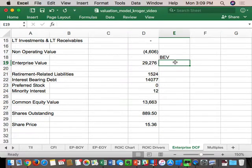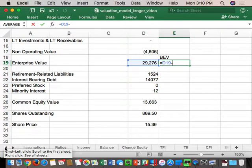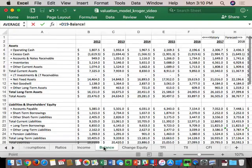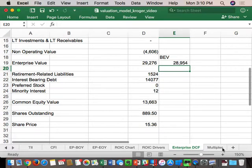Okay, so if I'm going to compare the multiples of the model with the multiples in the real world, I need to have what I call a Bloomberg equivalent enterprise value. Here's how we sync them up. In your model, you take enterprise value and then you subtract all cash, because in the real world, they don't distinguish between operating cash and excess cash. So go to the balance sheet, go to 2017, subtract operating cash, and subtract excess cash. This is what I will call the Bloomberg equivalent enterprise value, using the way they calculate it versus the more theoretical way of calculating it. Then I want you to go to the multiples tab.